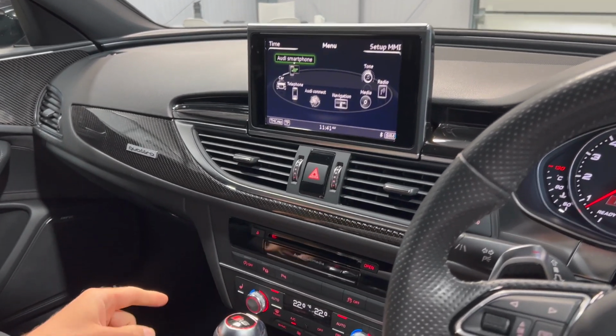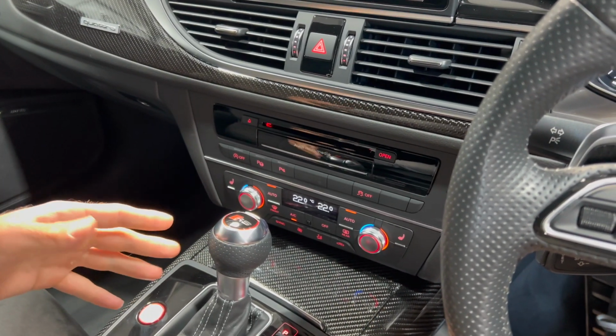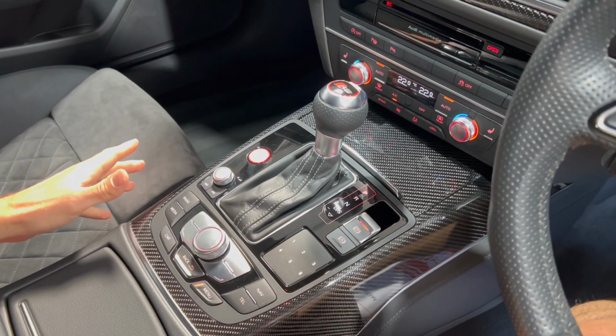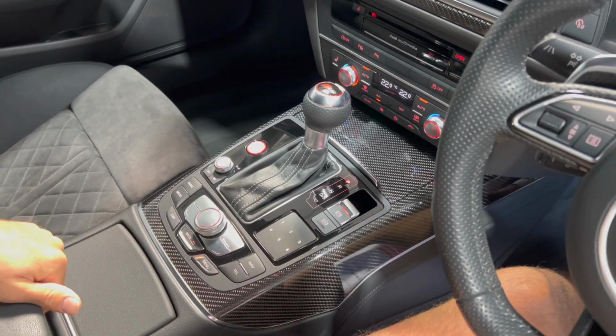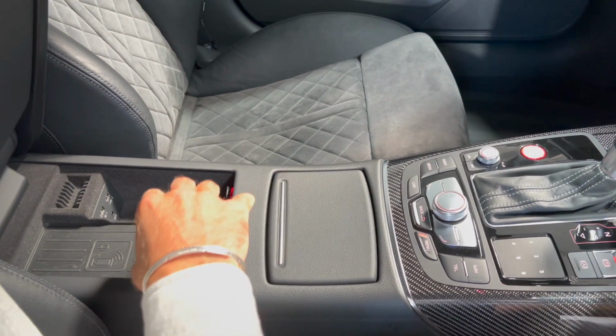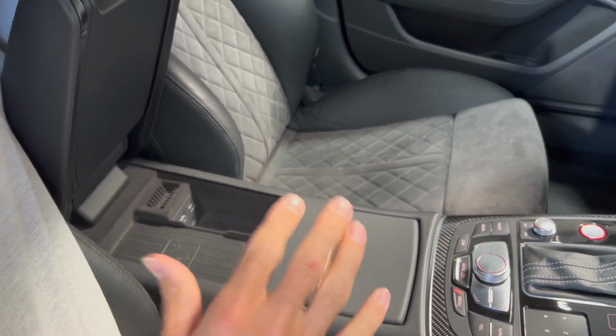So down here, obviously heated seats, driver and passenger, dual zone climate control. The amazing carbon inlays continue. They're really high gloss, so they look really effective in this car. Storage everywhere. But under here you've got Audi's phone box, which means you've got the plug-ins for the USB and a wireless phone charger down here. Again, another big cost option.